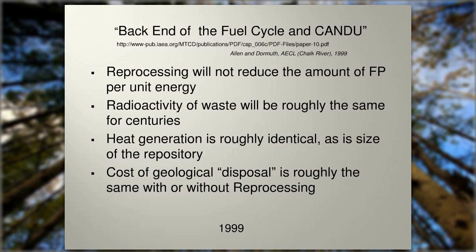But in fact, reprocessing or recycling does not reduce the amount of fission products per unit energy left over in the waste. And the radioactivity of the waste will be roughly the same for centuries afterwards. So it really doesn't change the situation. The heat generation of the spent fuel, the stuff that caused the meltdown, is going to be the same in the residual waste that is left over, even though the volume has been greatly reduced. And the cost of geological disposal is roughly the same with or without reprocessing.